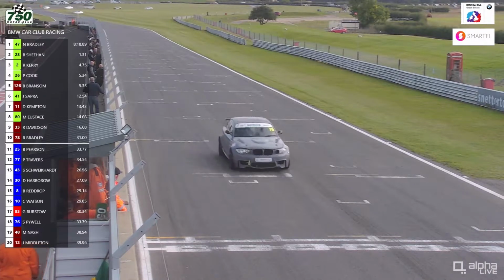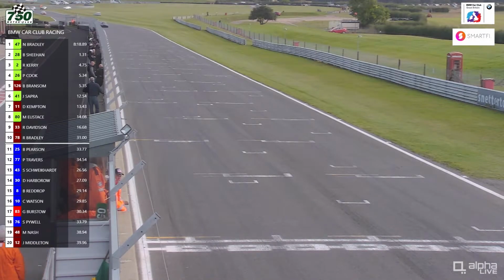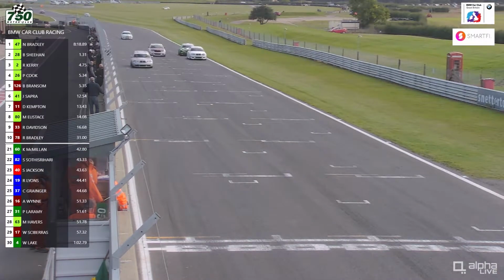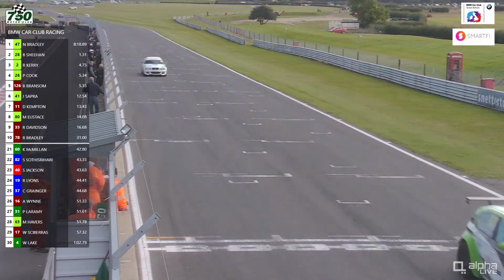The leading gap is coming down because Brad Sheehan is hurrying after Niall Bradley with the fastest lap of the race, a 2 minutes 4.1. So the lead gap has come down to 1.3 seconds. Looks like in the background of your shot there's a car that's spun on the exit of Murray to get back on. It's very busy here in the mid-pack across the line, isn't it?